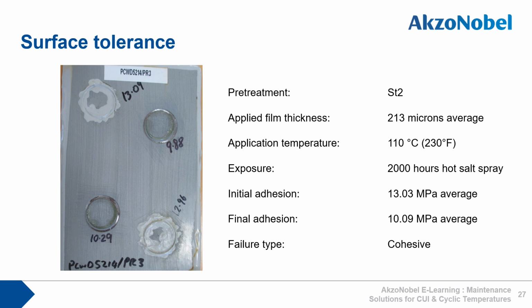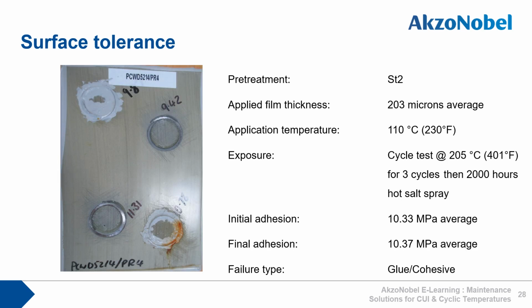Here we have a photo of Intertherm 2205 applied to ST2 prepared steel at 110 degrees Celsius and then exposed to hot salt spray for 2000 hours. The pull-off adhesion results are excellent, with the failure mechanism being cohesive splitting of the coating. This photo shows Intertherm 2205 applied to ST2 prepared steel at 110 degrees Celsius and then exposed to hot salt spray for 2000 hours, but this time after 3 cycles of the Houston pipe test heating to 205 degrees Celsius. Again, the pull-off adhesion results are excellent, with the failure mechanism being glue failure and cohesive splitting of the coating.